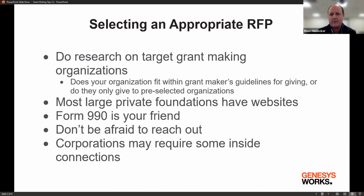The free version will give you basic information. Sometimes they have 990s, sometimes they don't. But 990s are publicly available information. You just kind of have to go look for them. They'll have all sorts of things like the trustees of the organization that you're looking at, how much money they give away, generally speaking, and a contact person. So if they don't have a website or anything, you can reach out and find out what their guidelines are or even what their giving priorities are.